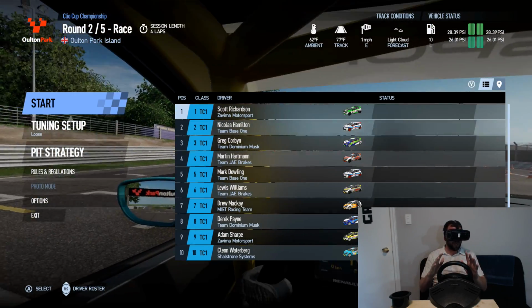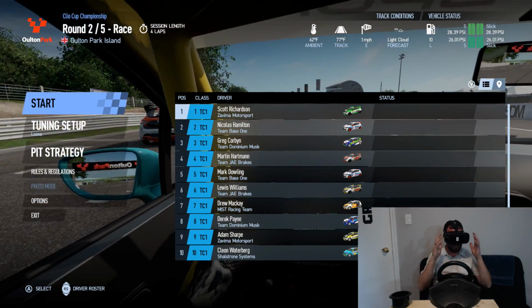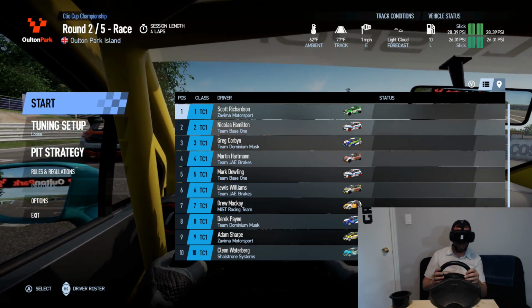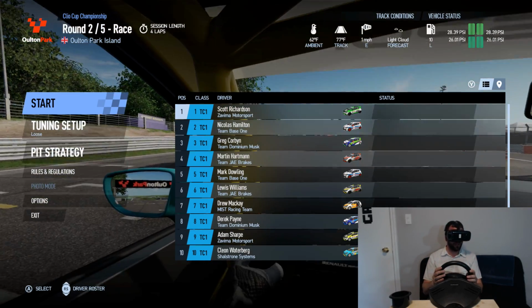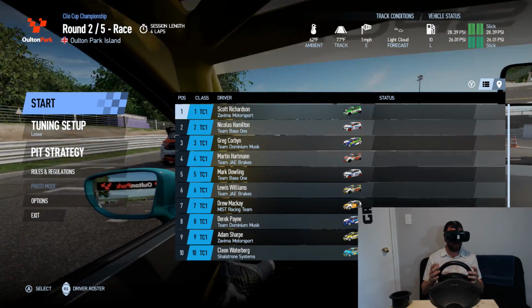The one thing I want to mention is that there is no head positional tracking. So as you can see, as I move left and right, I'm not moving left and right in the car. Everything looks pretty stable. Now, you can put together your own positional head tracking, and I have a video guide on how to do that. It's about 20 bucks to get the whole thing set up. It's really cheap to do.